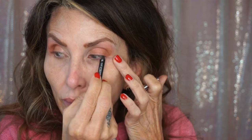I can't find a black pencil. Here we go. Make It Forever. I'm going to keep it down real close to the lashes, and I'm going to go at it from the top and the bottom. Get my mirror. So I made baby wings with the black track from MAC.